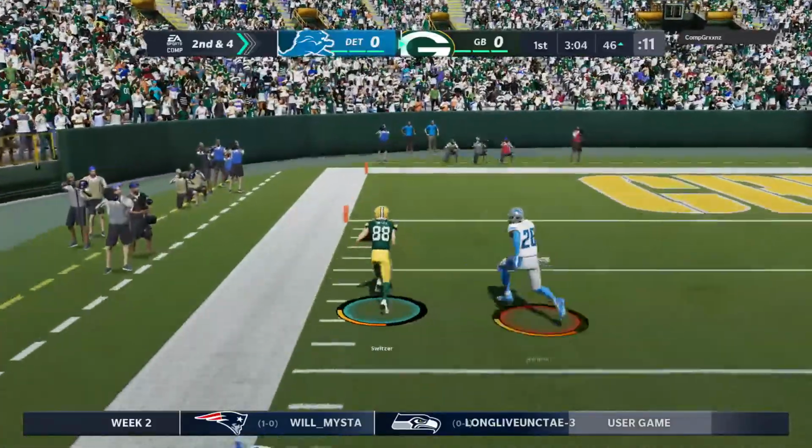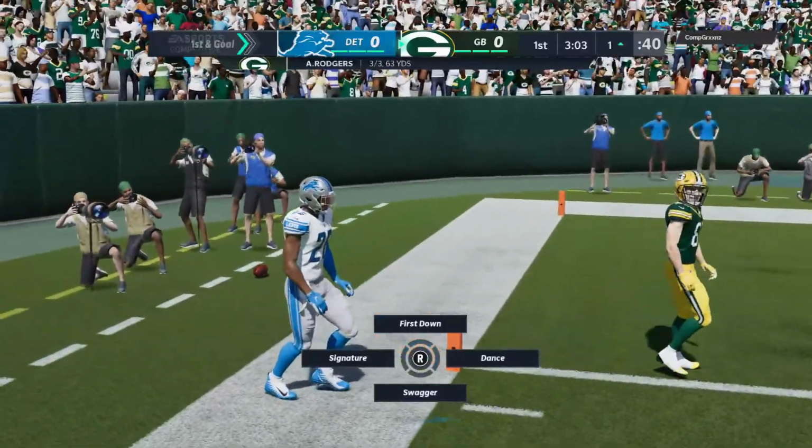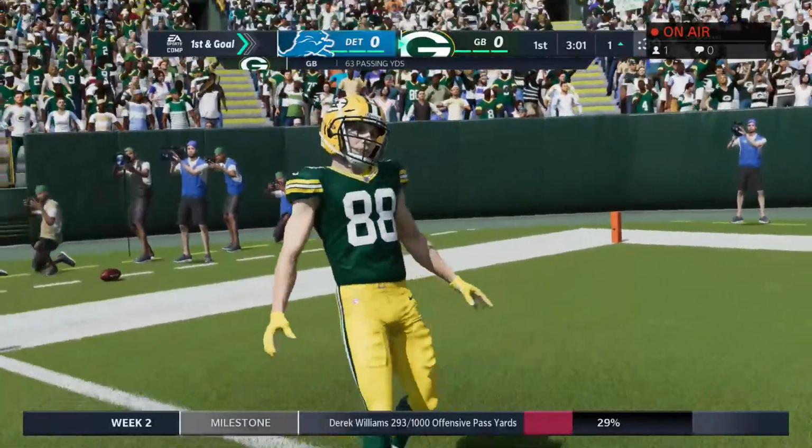And he just falls short down at the 1-yard line. A huge play there on the screen pass. 45 yards.